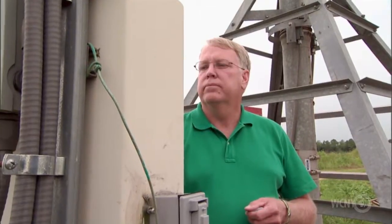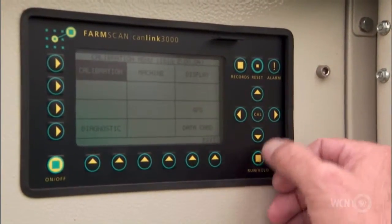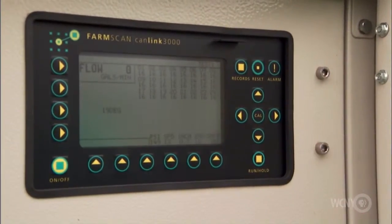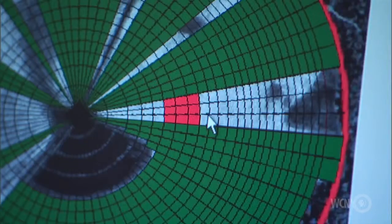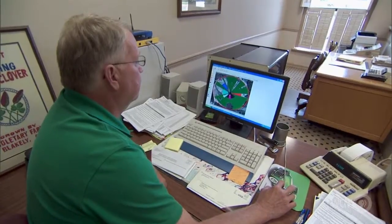He inserts a computer disc into a center pivot control panel. It contains a customized watering program specially designed for this field. In the future, he'll be able to start the program remotely from his computer back in the office. It's called variable rate irrigation.